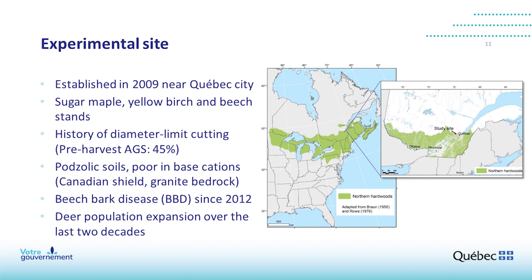It was established in 2009 in sugar maple, yellow birch, and beech stands, which have a history of diameter limit cutting, and the pre-harvest acceptable growing stock was about 45%. The soils in this study are poor-based Cascan soils, on the Canadian Shield of granitic bedrock, so poor for sugar maple. The beech bark disease has been there since 2012, and there has been deer population expansion over the last two decades. So this is another challenge that we have.